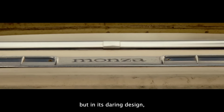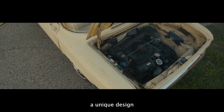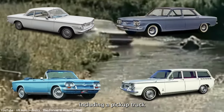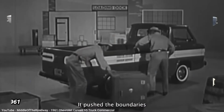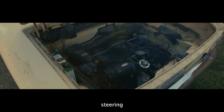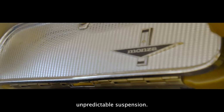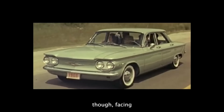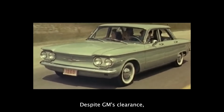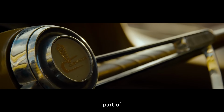But beyond the controversy, the Corvair boasted a unique design. With an air-cooled rear engine and 6 captivating body styles, including a pickup truck with a graceful side door, it pushed the boundaries of innovation. Its lightweight aluminum engine, thrilling oversteering, and comfortable yet unpredictable suspension added to its charm. Though facing the Mustang, Nader's book stained its reputation despite GM's clearance. The Corvair remains a captivating part of automotive history.